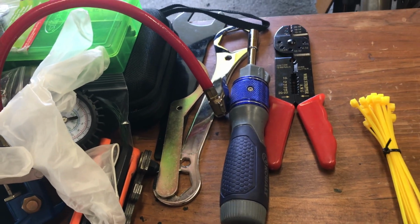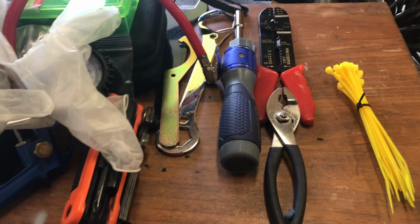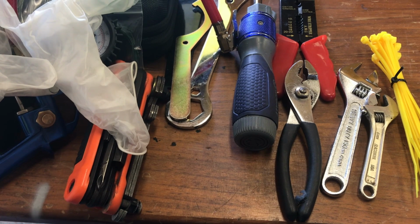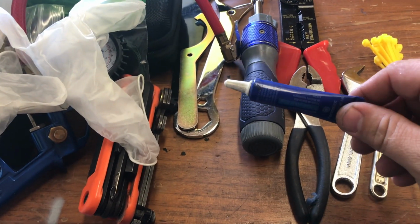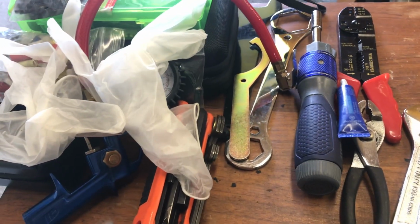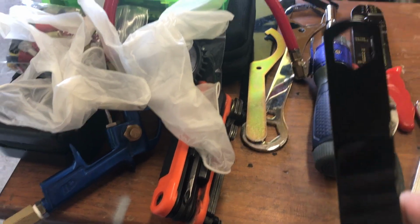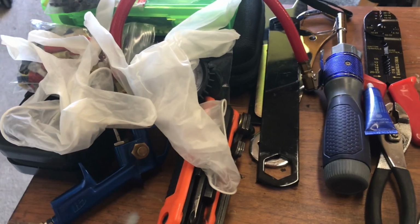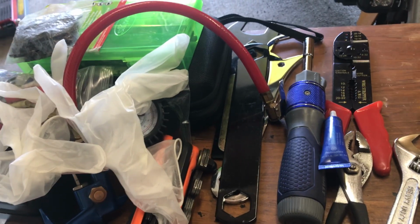Next up is going to be a combination of some fit-alls, crescent wrench, 2 different sizes of those, pliers, thing of blue Loctite. Again, you never know. It doesn't take up any room. Another wrench. The only good thing about those is they're flat and they don't take up any room, so you might as well just take them all with you. If you have them, you won't need them.